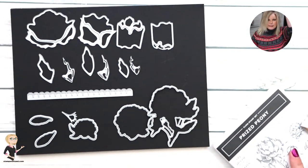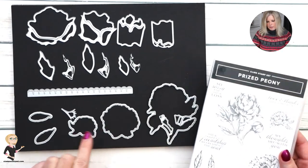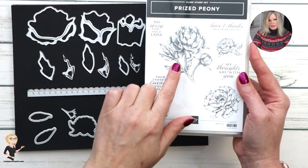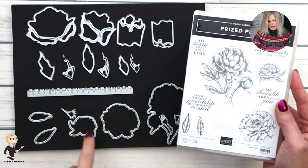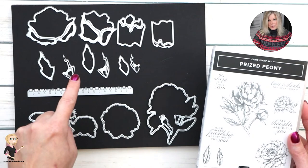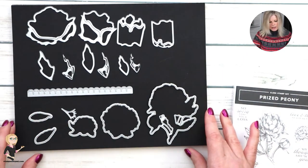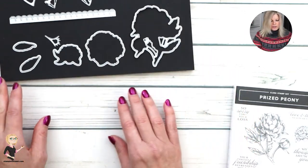And the dies you'll see here, these down at the bottom are pretty obvious, right? I mean, they match the stamp set. They cut out the flowers that are in the stamp set or the leaves. These up top, though, they're a little special. So we've got a scalloped edge border. We'll use that on a different product. But now I'm going to show you about those guys up top.